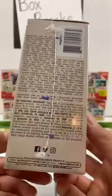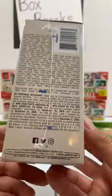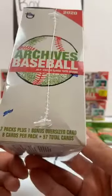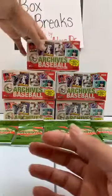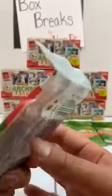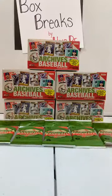Each of these blasters has a Topps Giant card that resembles the 1964. Some of those come out autographed too. I saw a bunch of them on eBay. So it'd be sweet if we got something like that. We're looking at 7 packs, 8 cards per pack, 1 bonus oversized card in these blasters, 57 cards total there, and then the value packs, we're looking at 18 cards, and you could still get all the chances of those autographs. A buddy of mine got a Chase Young Contenders autograph, numbered out of 6, out of a Contenders value pack. So we'll never know till we open it.